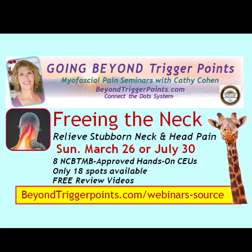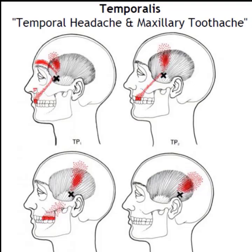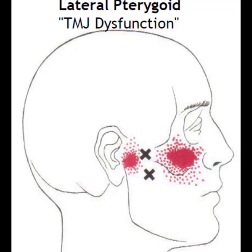In the Beyond Trigger Points Freeing the Neck webinar, you'll learn techniques for treating trigger points in the upper traps, SCM, suboccipitals, and posterior cervicals, plus the muscles involved in jaw pain, including the masseter and temporalis, as well as a key muscle related to TMJ dysfunction, the lateral pterygoid.